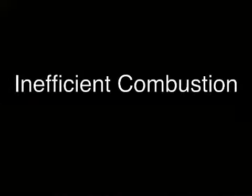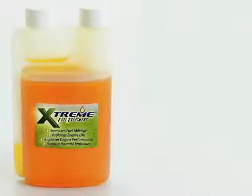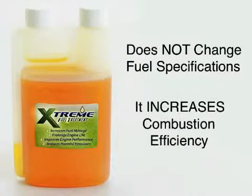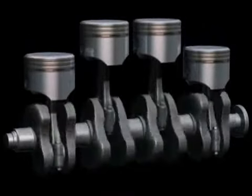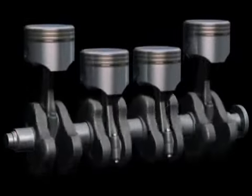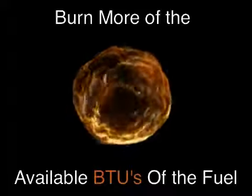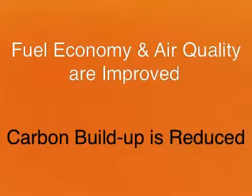Yet there is a way to combat the problem. It's a specially formulated combustion catalyst and comprehensive fuel treatment called XFT, or extreme fuel treatment. This combustion catalyst, XFT, does not change fuel specifications. It simply increases combustion efficiency. The result? More of the available fuel is burned when the piston is near optimum position, and less unburned fuel is left behind to contaminate internal components. In other words, we burn more of the available BTUs of the fuel. Fuel economy and air quality are improved, and carbon buildup is reduced.